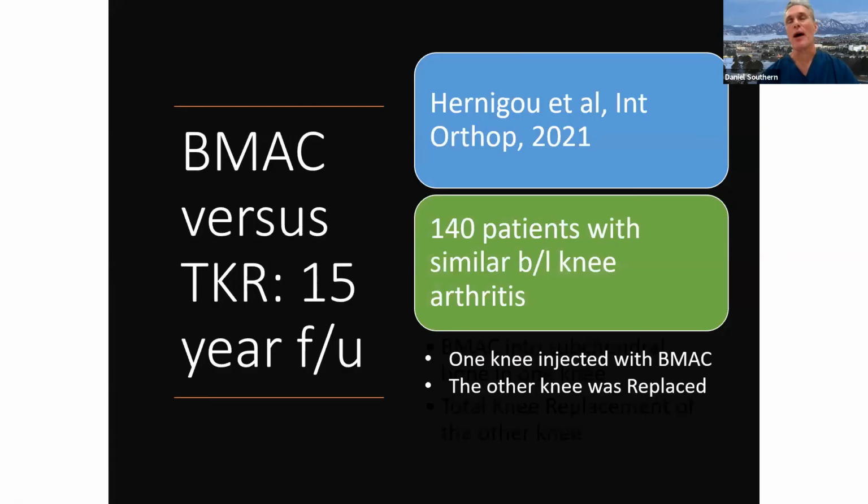Here's a study that just came out, 2021. This is out of France by an orthopedic surgeon named Ernegau, who's one of the gods in regenerative orthopedics. He took 140 patients, and these 140 patients had similar arthritis in each knee. He got them to agree to be in the study, and what he did was he injected one knee with bone marrow aspirate concentrate, or in other words, stem cells. The other knee he replaced. And then he followed them for 15 years.